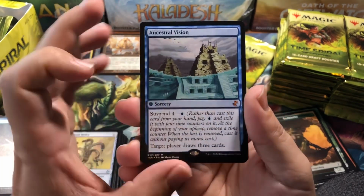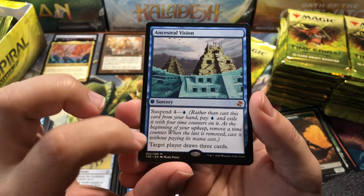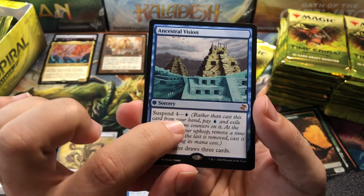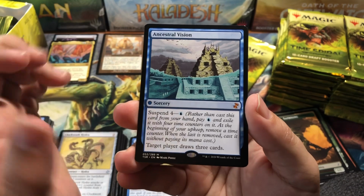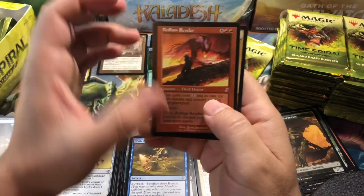do that. Ancestral Vision is one of the cards I was talking about, so this is basically just an Ancestral Recall, but with a suspend on it. You gotta wait 4 turns. You can't do it turn 1. So, great card. Not worth a lot.